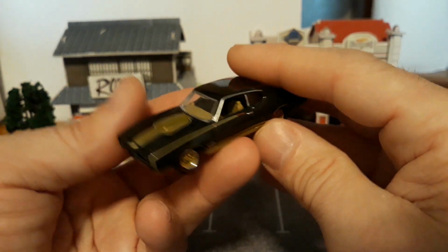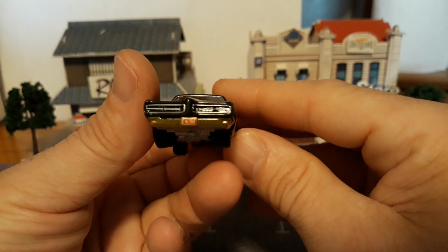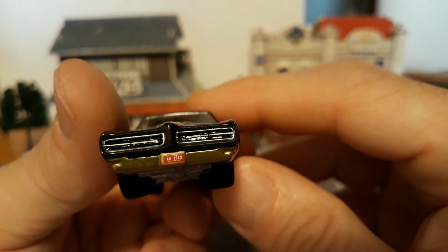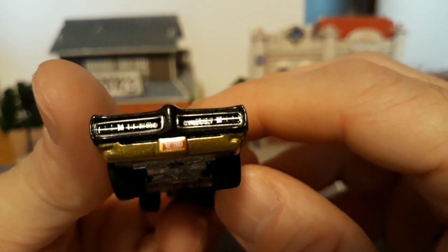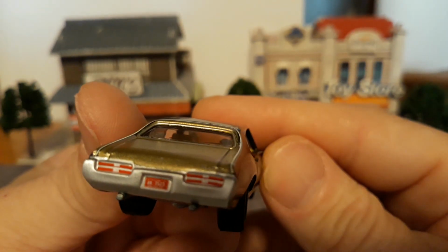Very cool car. Hideaway headlights, GTO emblem in the grille. And trying to see what that plate says. I just can't get zoomed in on it though.